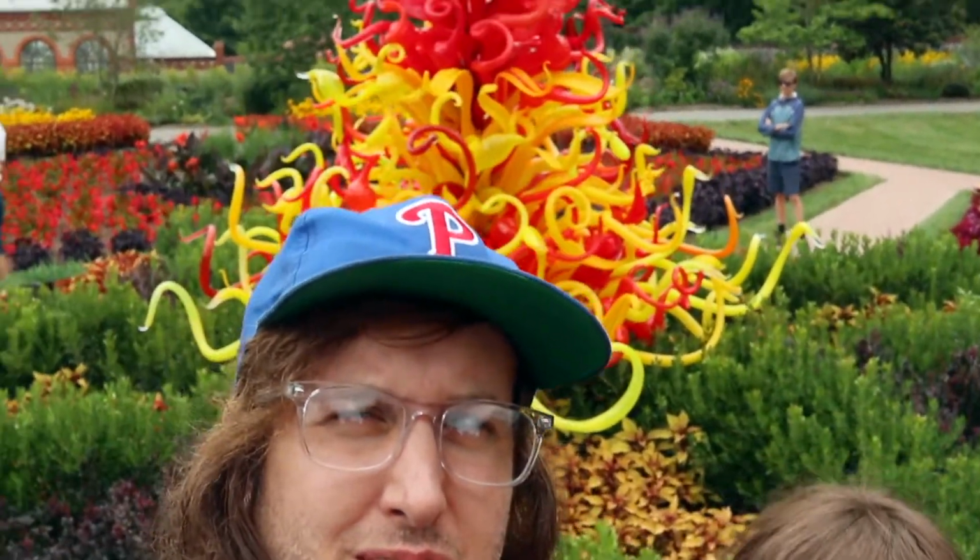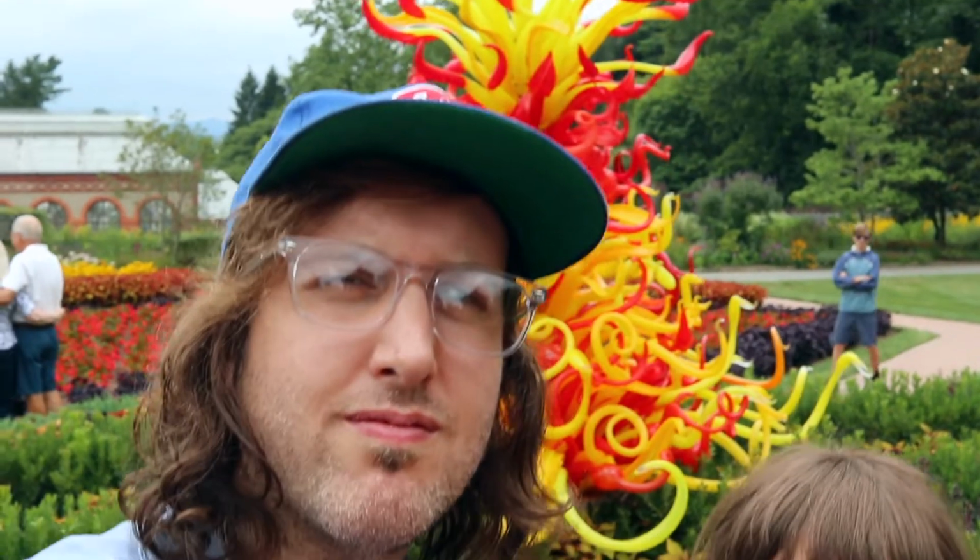So, this is the paintbrush tower. The paintbrush tower. It's really pretty. I would have named it fire something. It is really nice. It's very complimentary to all the colorful flowers and stuff.